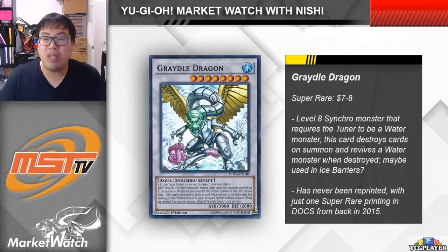I believe that with the new tuner, you can just use that and the 3 tokens it generates, combine them together, and then you get like a Gradle Dragon that pops 4 cards automatically. Anyways, for some reason, Gradle Dragon has just one super rare printing from back in Dimension of Chaos, a set that came out back in 2015.